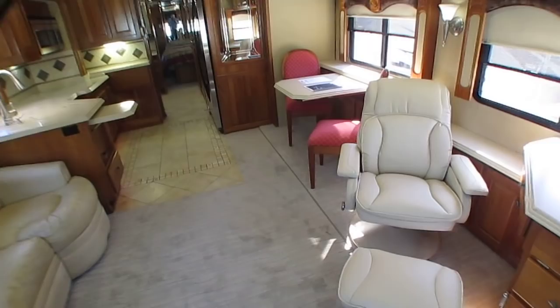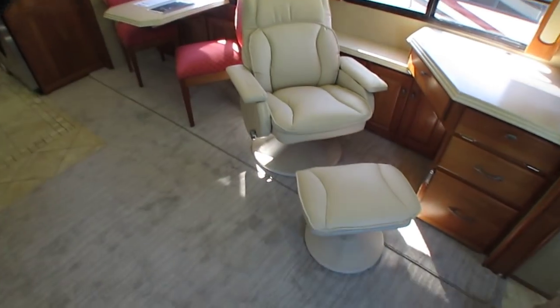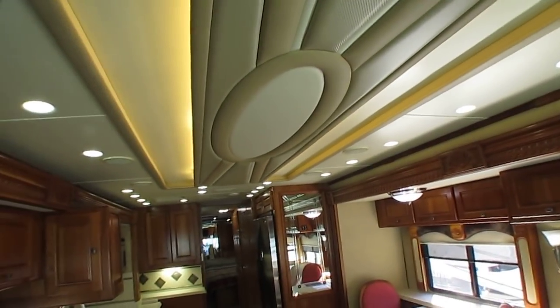Beautiful interior. We did put new carpet in it. It had the original carpet, and it just needed to be replaced. So it's got all brand new carpet in it. Look at these tray ceilings. All the rope lights work.